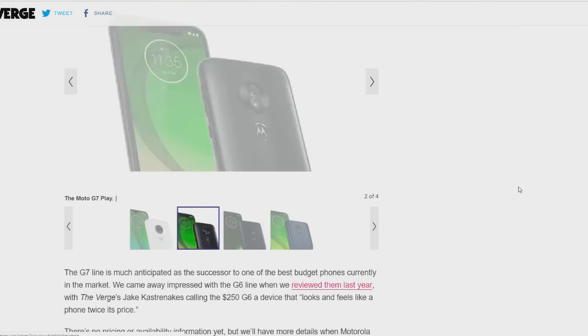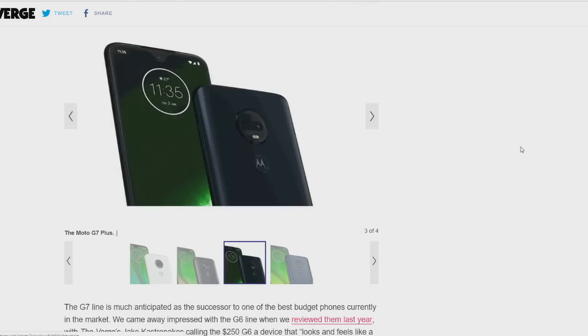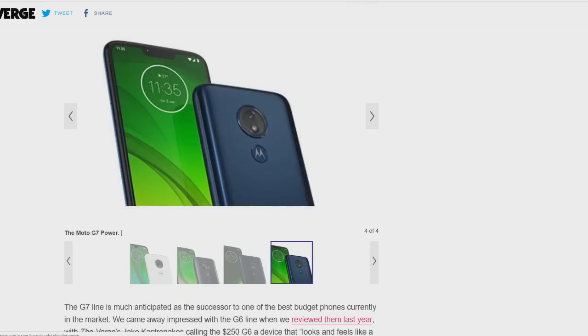Yeah, it's certainly got a big enough footprint to be a bigger sensor. That's a pretty large camera opening in the back there. Well, they're talking about dual cameras. Yeah, they're talking about, on the G7 Plus, 16 megapixel f/1.7 aperture, 12 megapixel on the standard G7.